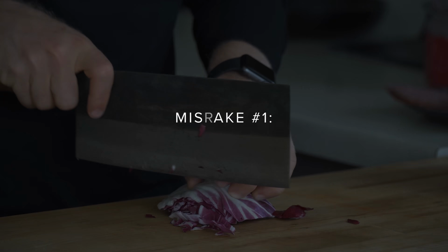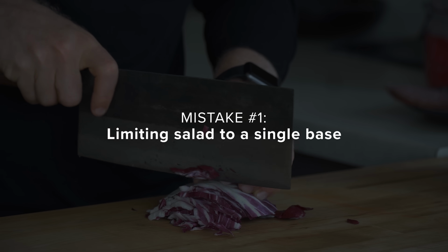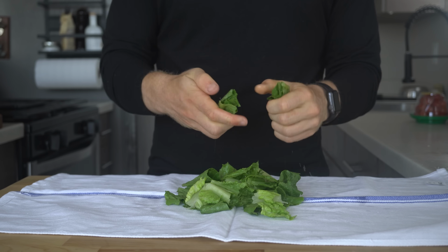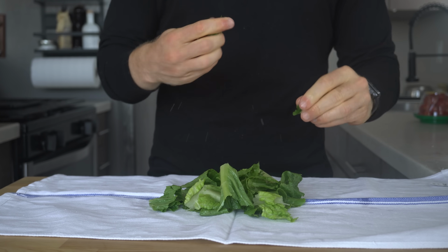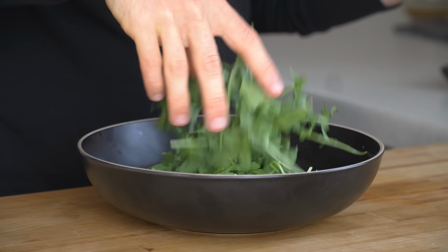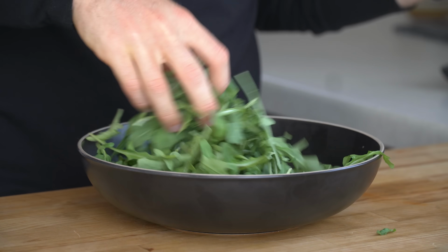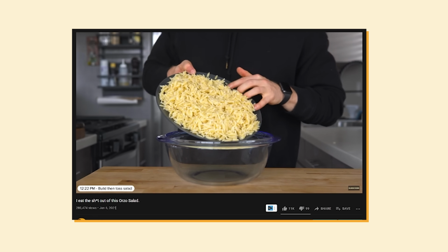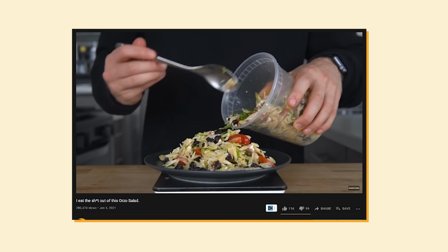So mistake number 1 is limiting yourself to a single salad base. Now, a nice crunchy romaine is probably my most used green for a salad base, but don't stop there. There is a wild world of various salad greens, but also feel free to use things like Brussels sprouts or do a half and half mix with pasta, like one of my favorites, the orzo salad.